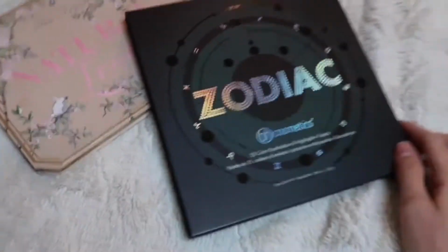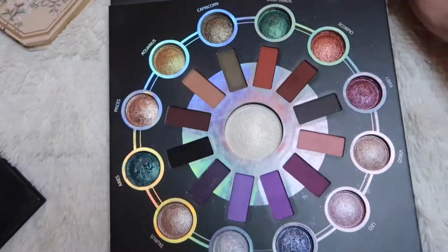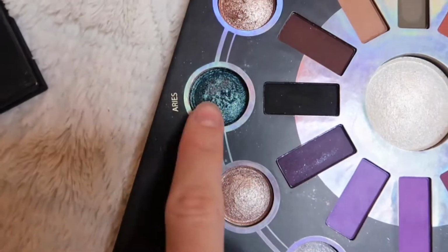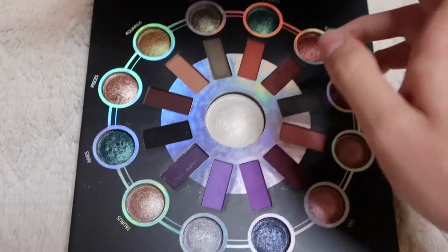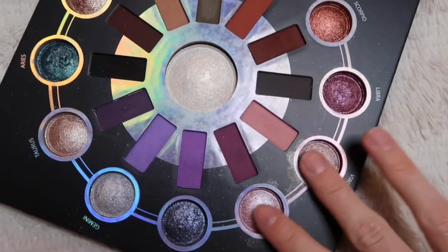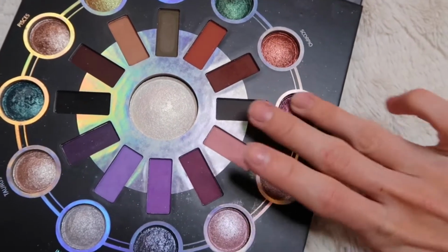And then I also have this BH Cosmetics Zodiac palette. I've only used this twice, but so far I really like it. It's a nice drugstore palette. The matte shades blended out pretty nicely, and I love the row of shimmers, and I love my Aries color. I love blues. I think it's a really cute, really cool concept. They also give you a highlighter in the center, which is also nice. I wouldn't really use this as a highlighter, but it's pretty blinding, very intense. When I first got this, I didn't think these shimmer shades would be good because they're baked, but they're really intensely pigmented and really nice.